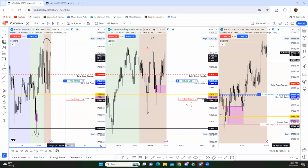But if they break below 17,900, I mean, this could be difficult, y'all. This could be them really having trouble at the 17,900 level. So, you know.